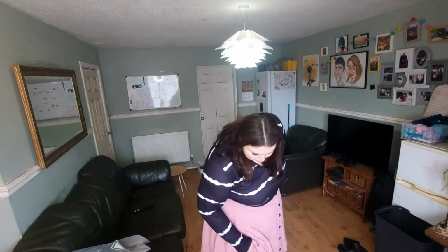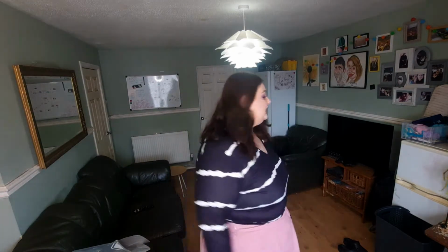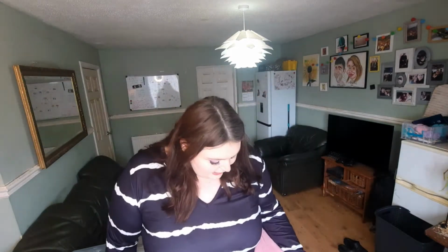It does come to just above the knee. It's a really pretty skirt. The colour is very pretty, and I would definitely wear this again, on date nights or on hot days out. I would definitely wear this skirt. Yeah, I'm just a little bit again disappointed with the material.